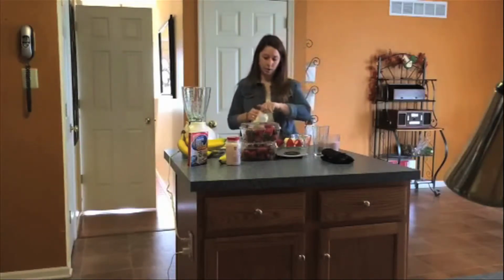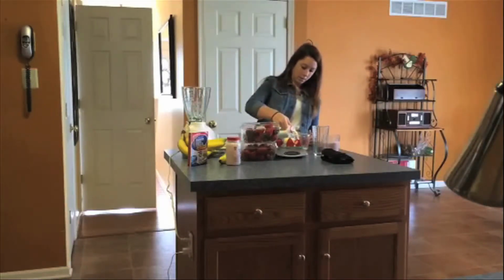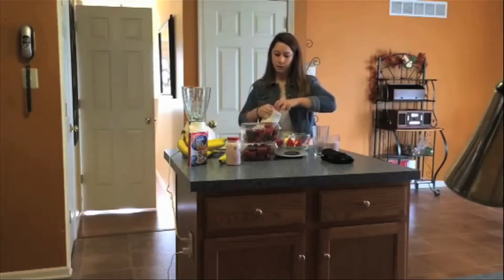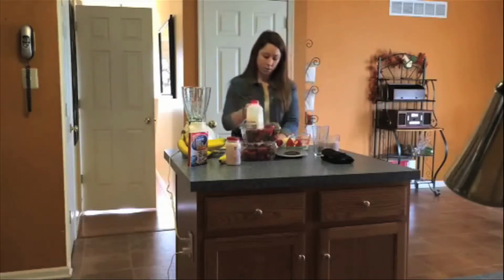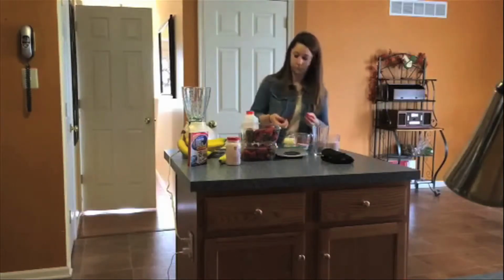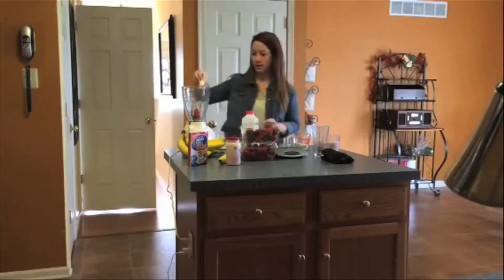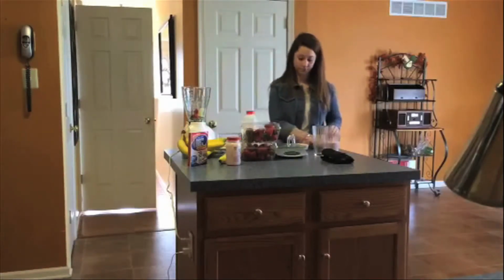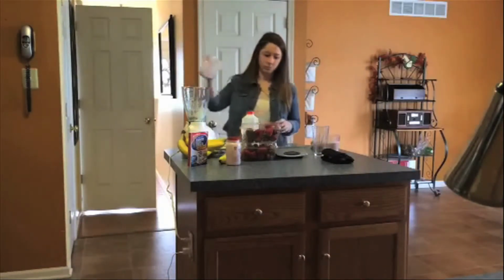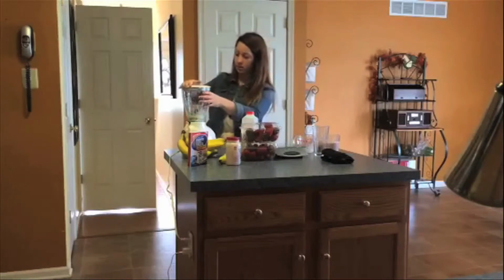So first we're going to put 4 ounces of milk because that's equivalent to 5 carbs. We have 3 strawberries, which is equivalent to 6 carbs. And then we have 1 ounce of a banana, which is equivalent to 4 carbs. And then we're just going to blend it all together.